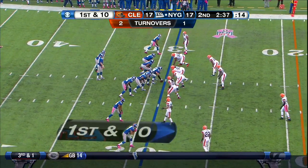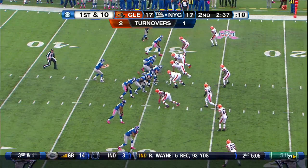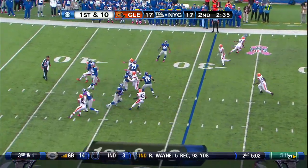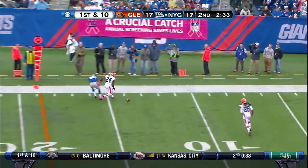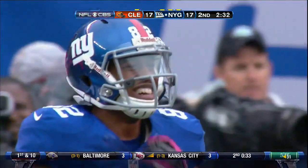And with 2:37 to play, Eli Manning in prime position now, just inside the 30-yard line. Manning looking down the sideline. Incomplete. Ruben Randall in and out of his arms.